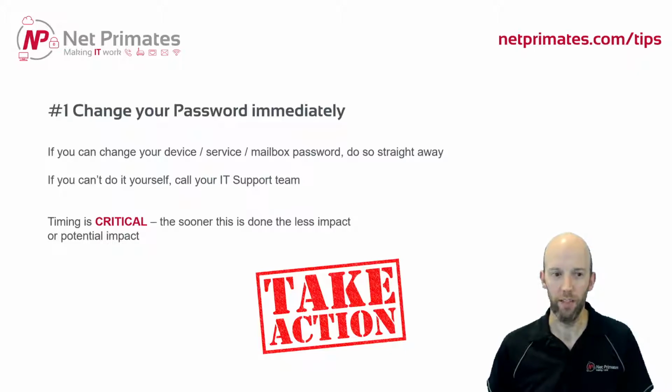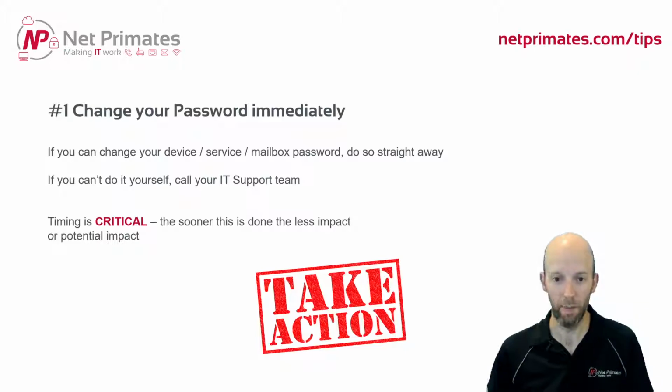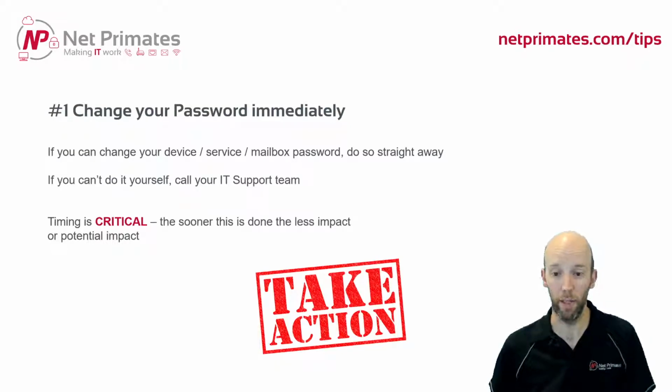If you can't do it yourself, you need to contact your IT support team, who should be able to do it for you. Now, it's really important when you do this that you explain, you're not just sending an email saying please reset my password. It's really important that you explain that there's a potential security breach and that you think that there may be a compromise on the account. If you're just doing it as a precaution, say that. If you're doing it because you've spotted a problem, say that. Be as clear and accurate as possible, and that will allow your IT company to prioritize doing it really urgently.